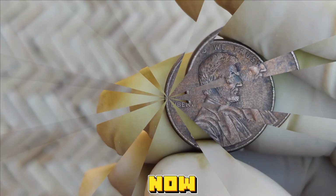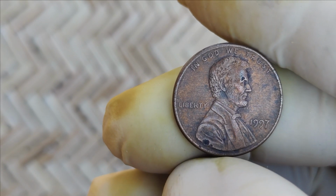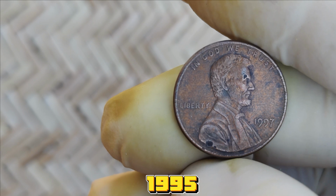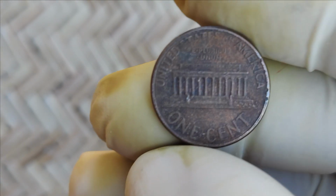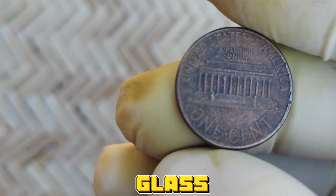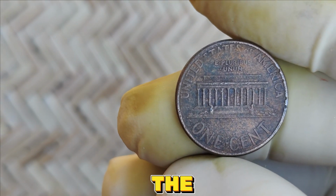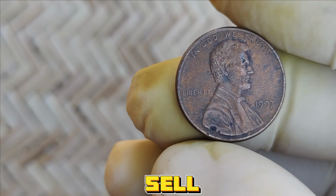Now, the biggest question of all: could you have one of these pennies? Here's what you need to do: look closely at any pennies from 1995 in your collection, pocket change, or old coin jars. Use a magnifying glass or microscope and check for clear doubling on the words "Liberty" and the date, 1995. If you believe you found one, don't rush to sell it.